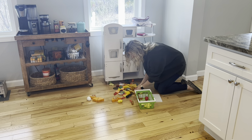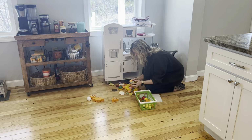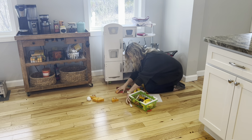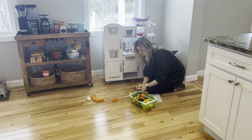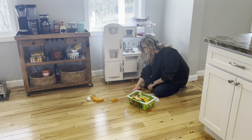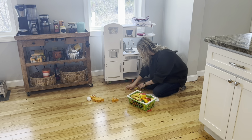Next, I'm going over here to clean up some of my son's toys. He has been greatly enjoying this kitchen and has a whole bunch of food that he got for a Christmas gift. Thankfully, this little basket came with all the food, so it makes it super easy to clean up. If your child has a ton of kitchen food or any little pieces, just get a basket where you can throw it all in, and then when they want to go play with it, he can just dump it out again later.